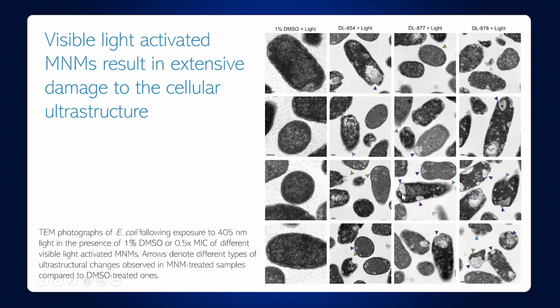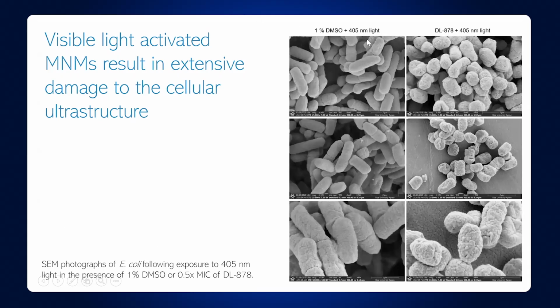So you can actually visualize the damage. This is on E. coli. Here's 405 nanometer light on E. coli. It doesn't do anything to it. But here, once you have the nanomachine in there, you see these E. coli are just shriveling. And if you look at them up close, they're just pocked with holes all over them.